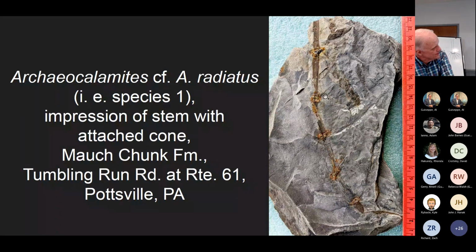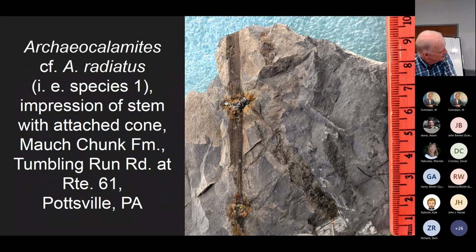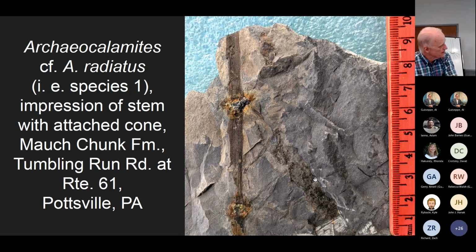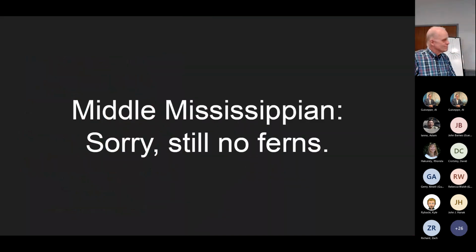Node, node, node, node, node, and internodes in between. And then here are appendages coming out from each of those. Looking a little closer, this one has been broken and bent down. And oh my goodness, we're looking at an archaeocalamitean cone. The sporophyte produced spores. Where did it produce the spores? In a cone. Calamites did the same thing, and even modern Equisetum, which you can see by the riverside if you're in the right place, right here in Pennsylvania, had that characteristic. Sorry, still no ferns, but just wait, they're coming.